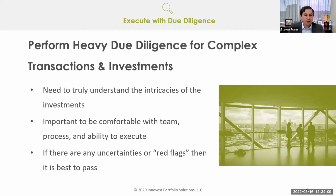So, continuing on with the due diligence, we really do believe in providing and performing that high quality due diligence, not only from a quantitative standpoint, but from a qualitative nature as well. So not only do we want to understand performance and what's happening there, but we want to understand the people, who's managing the money, are there operations, institutional quality, would we feel comfortable advising our clients to invest within that organization? So we really need to understand the intricacies of the investments.